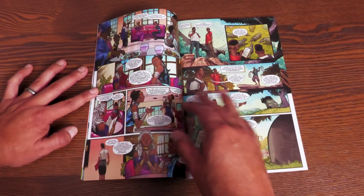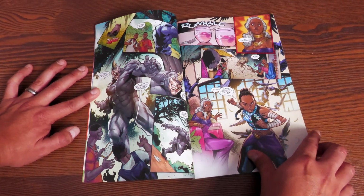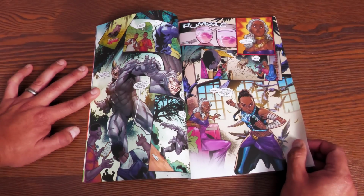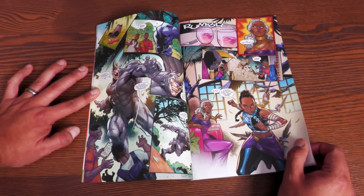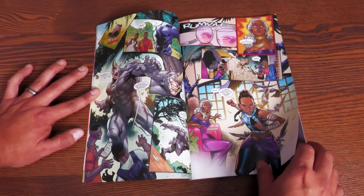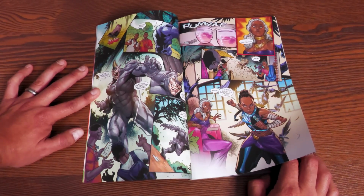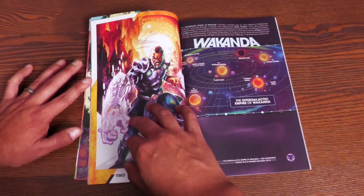But it does feature the character of Shuri in the first issue right here, and having to prove herself that she could become the Black Panther. Most of these take place at different times during the world of Wakanda, including one during the intergalactic empire of Wakanda. She does fight the Rhino right there.